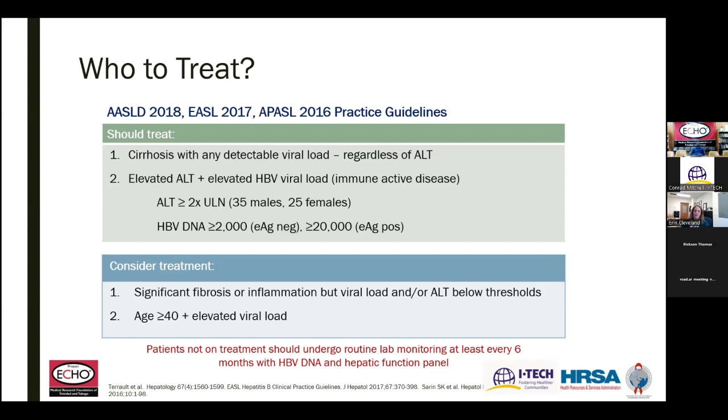Additionally, we would suggest considering treatment for people who have signs of significant fibrosis or inflammation on liver biopsy, but really more so fibrosis via non-invasive testing, but who otherwise don't meet thresholds for treatment. We would also consider treating individuals above the age of 40 with an elevated viral load, as we know these people are at increased risk for liver fibrosis progression.